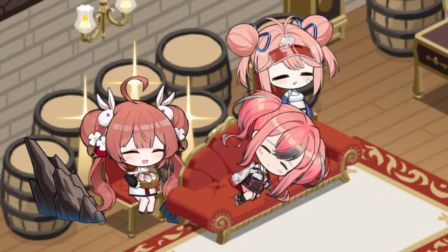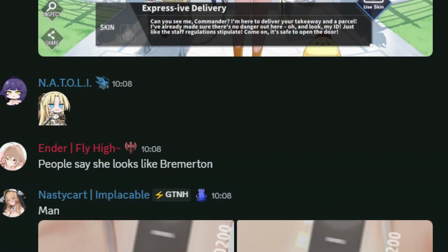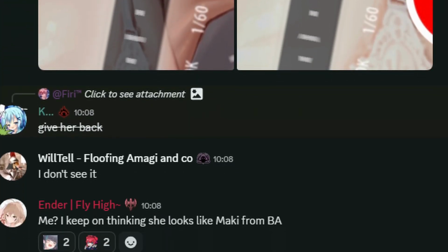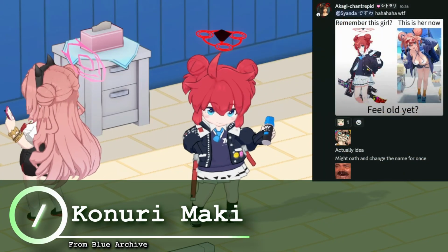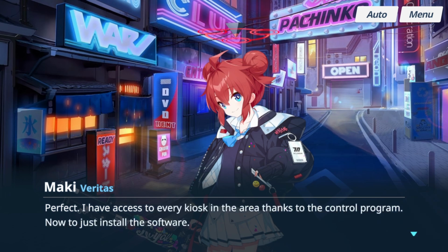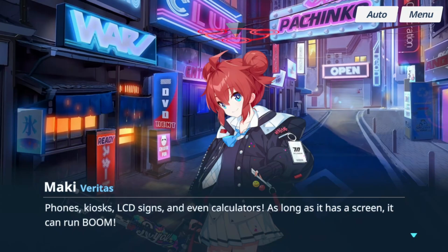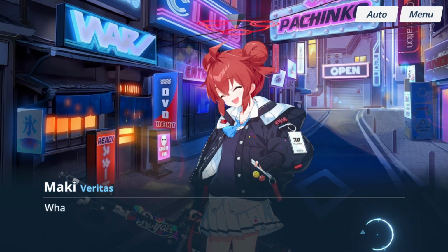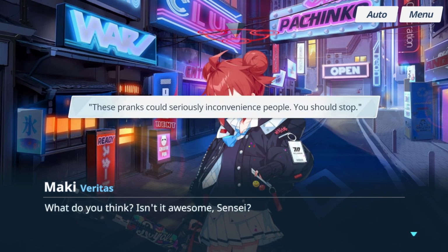This wasn't part of the initial video, but others saw similarities to Maki from Blue Archive. Once again, it was in the hair colour and style of the hair buns. Both are quite energetic in their own ways, but Gallant is definitely much better behaved. Maki hacking checkout tills to install Doom on them might be epic, but it is hyper illegal.